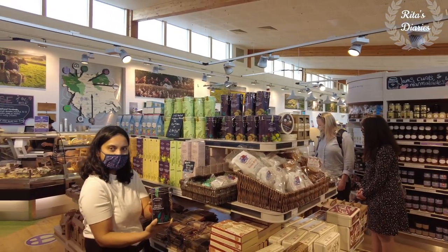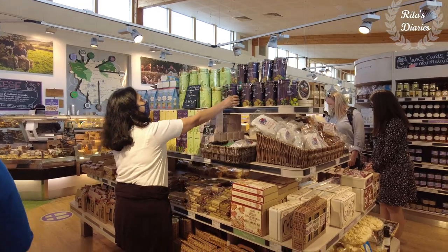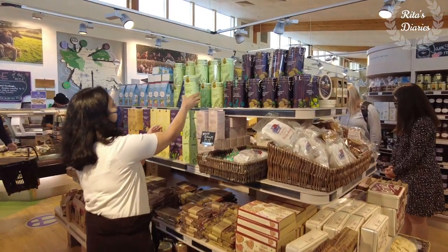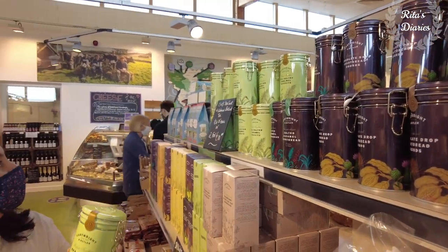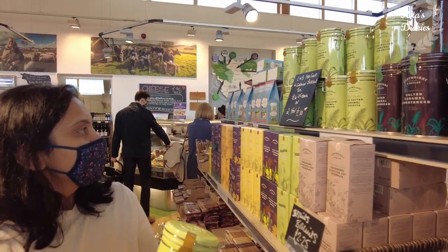These tins contain the shortbreads, that is the butter cookies. I really love those tins. I used to collect them, but now we are all on diet, so I didn't want to buy these butter cookies.